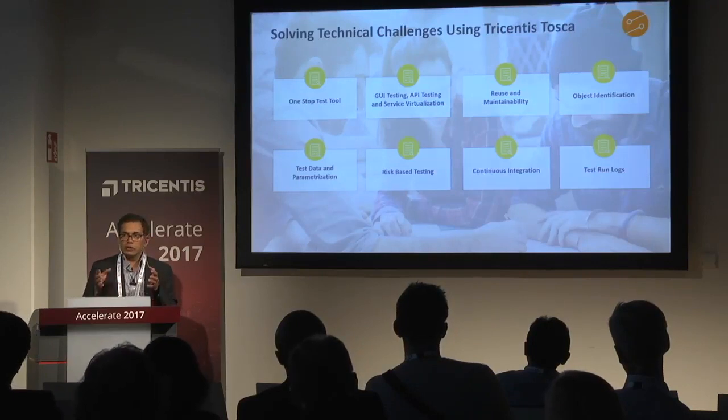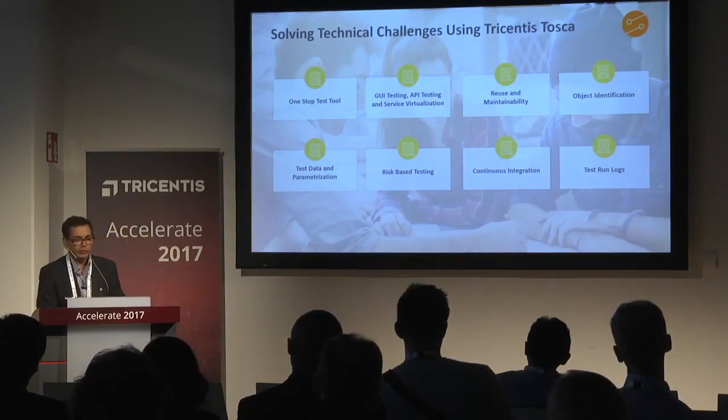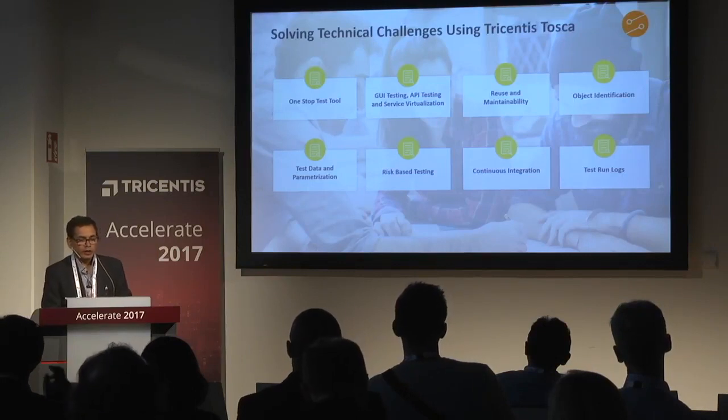So we could do everything all the way from configuration management, requirements management, test data management, test repository, API testing, service virtualization, everything we could use one tool for. And our team really appreciated that, right? And I think my second point covers that.